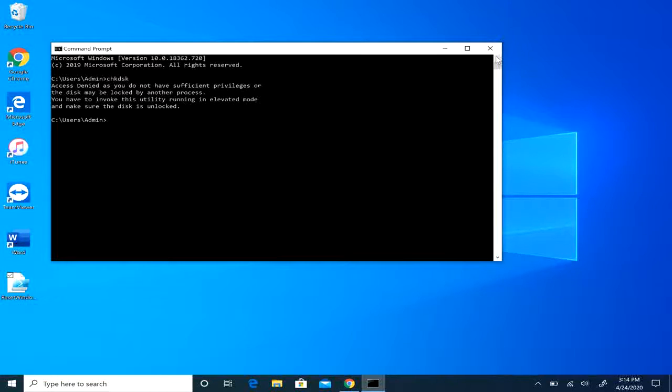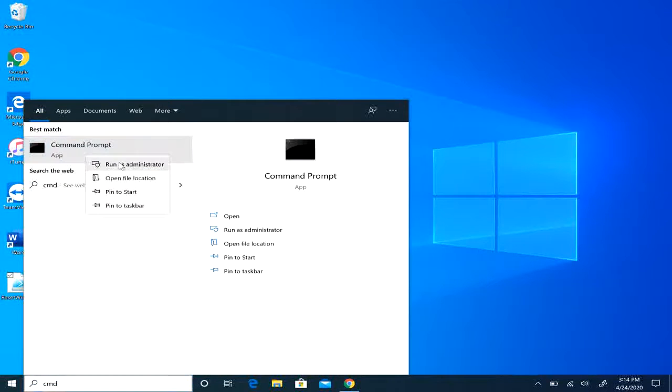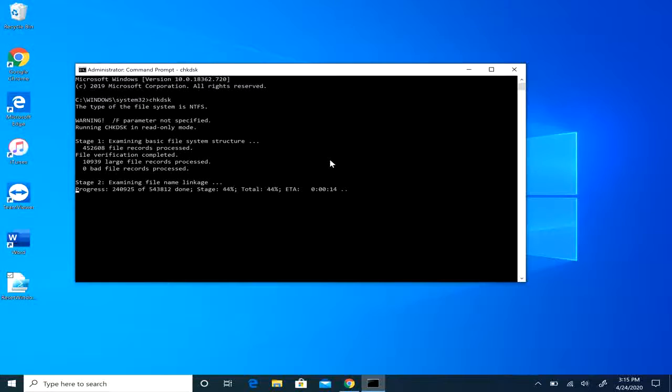Now, if you get this error, you want to close and right click to run as administrator for command prompt. And this can sometimes be a lengthy process. Usually the longer it takes, the more it's analyzing and cleaning. My computer is pretty new, so it shouldn't take much on my end.